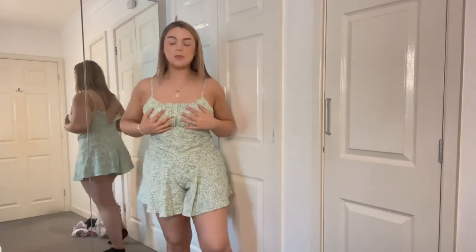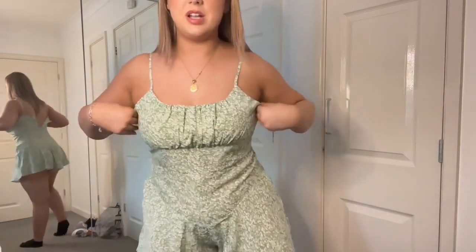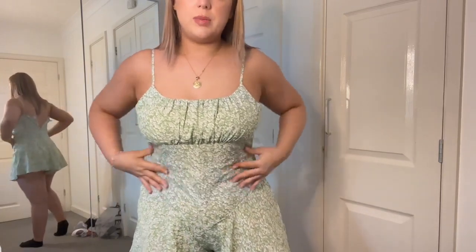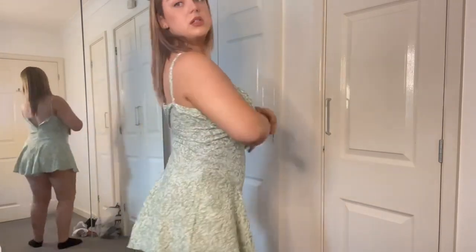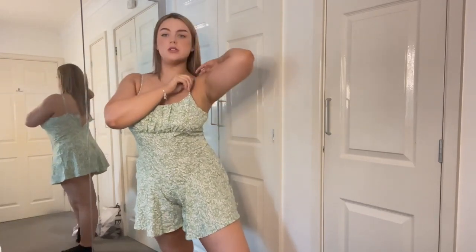It's around the boobs. I've got no bra on, but obviously I'm gonna be in Spain, so I'm not gonna be wearing a bra anyway. And it's not stupidly tight around here either, but at the same time there's no give to try and make it any looser, if that makes sense. You can tighten and loosen the straps as much as you want as well.